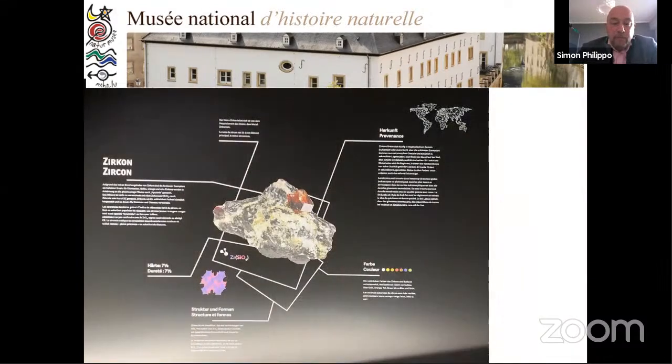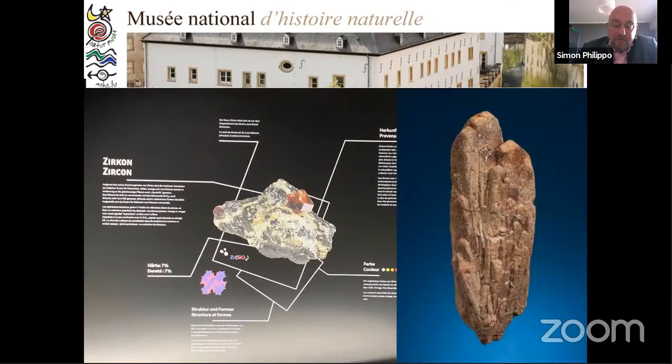For the different types of zircon we present in the show, you have some pictures of the exhibit and the explanation we give in the exhibit. You have this very big zircon, more than 10 centimeters, from the Pinto mine.